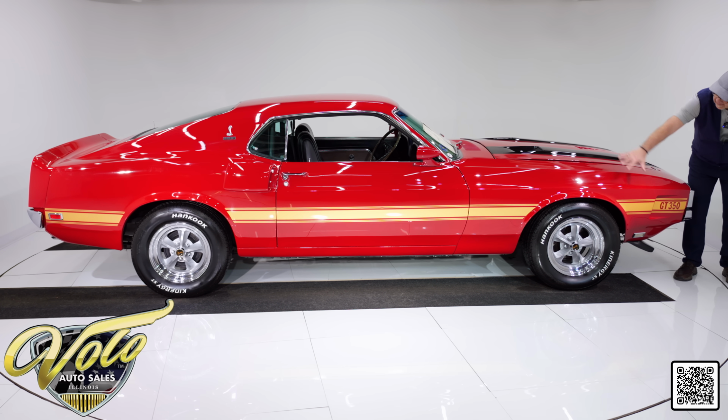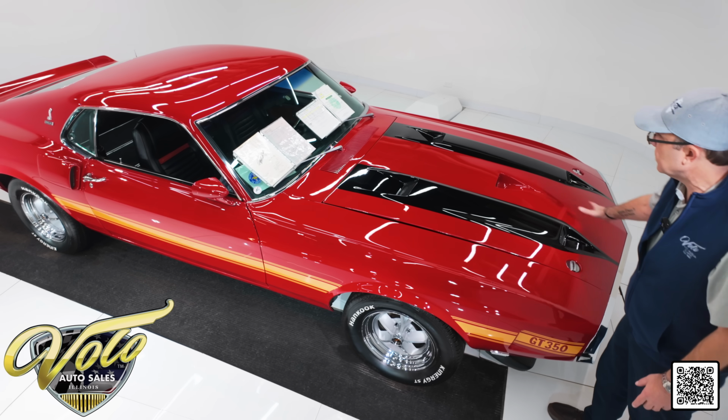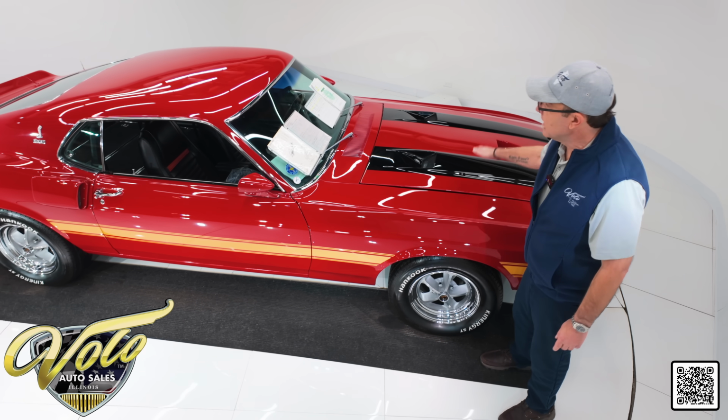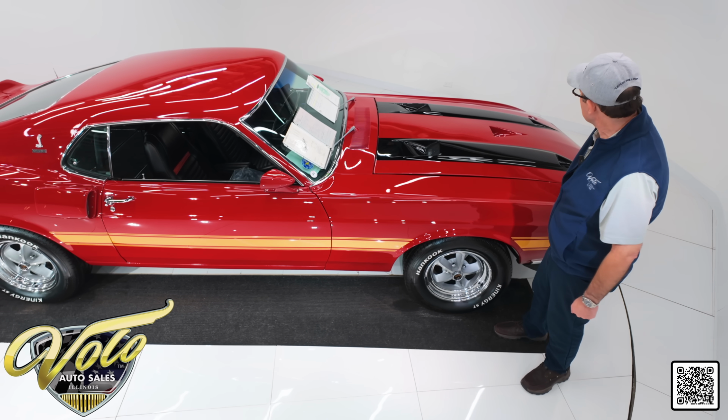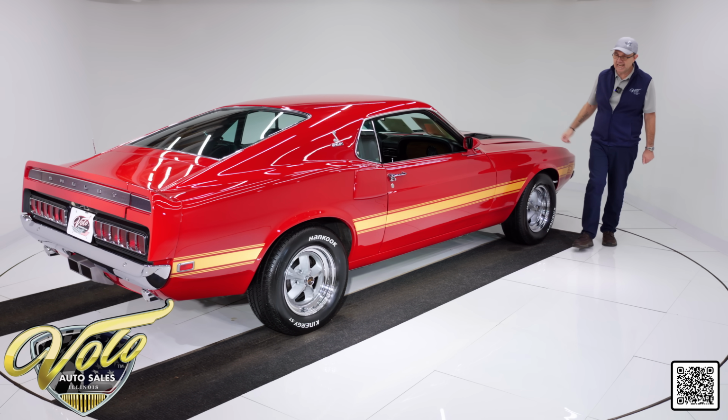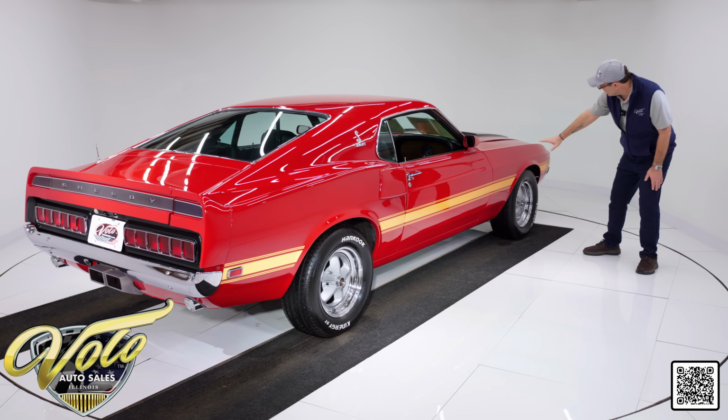This whole front end is fiberglass fenders and hood. These hoods got a little bit of a bow to them. That's normal. That's because this is the original hood. When you open it up, it's dated 1969 under the front. So it's not been in any accidents, and that's original.